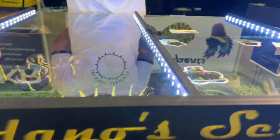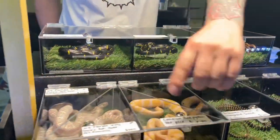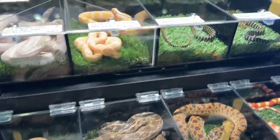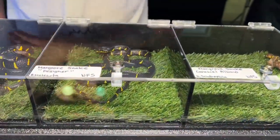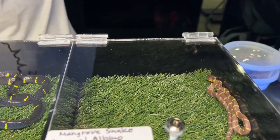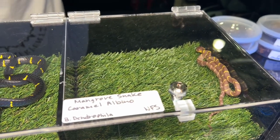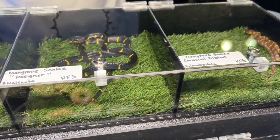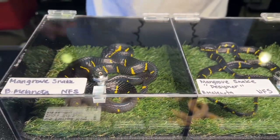And what do we got over here? Over here we got a couple random colubrids I have available. We got some captive red Sulawesi black mangrove snakes, and I brought some of my wild-type mangroves up here as well. I've got melanota, and I've got a caramel albino dendrophila. That's probably my favorite here so far. Dendrophila only get about 4 to 6 feet, versus melanota, which can hit anywhere from 6 to 8 feet.